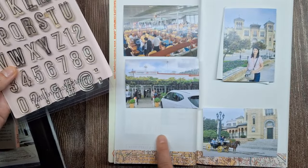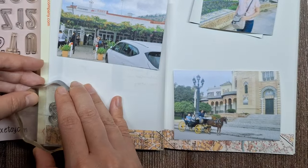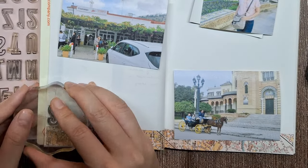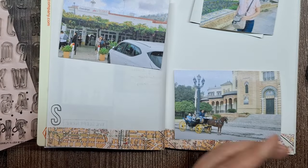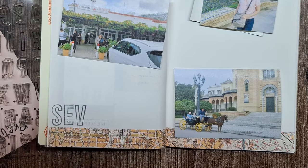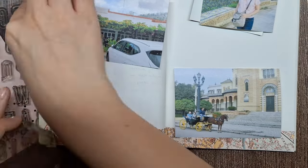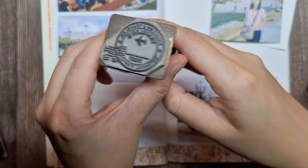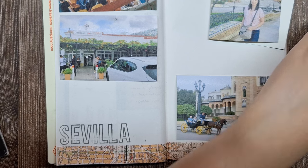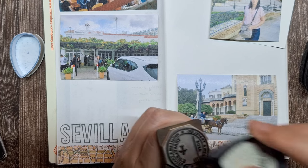Next, I'll stamp the word Sevilla at the top of the tape using this large alphabet stamp. Since there is an empty space after the word, I'll stamp this Traveler's Company postage stamp using blue stamp ink to fill the gap and add a touch of wanderlust to our page.